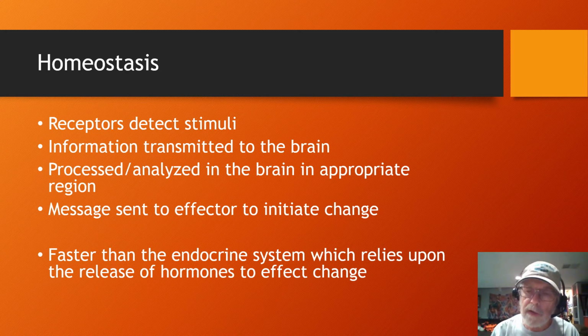Now, here's the problem with the endocrine system. It takes a while for that to happen. It's not instantaneous. The neurological system and the endocrine system work hand in hand, very closely together. However, the neurological system, the brain, spinal cord and peripheral nerves, works faster. The endocrine system has a tendency to work a little bit slower. It takes a little bit longer to get things up and running with the endocrine system as compared to the neurological system.